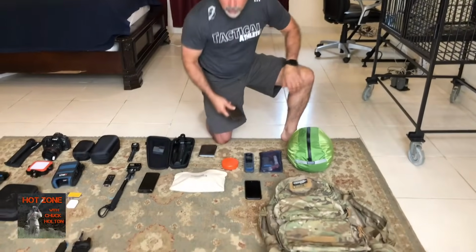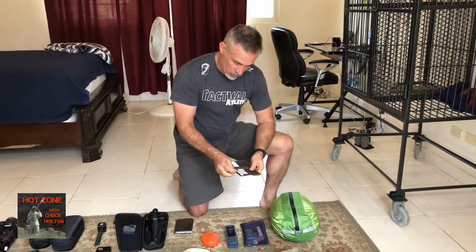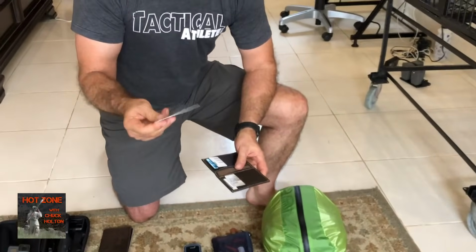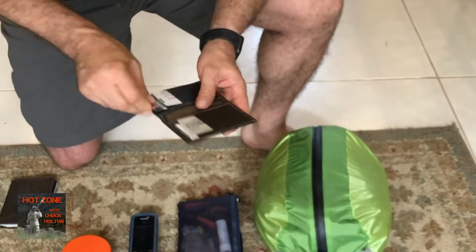Obviously, you got to have your passport. This is not the wallet that I carry all the time. This is an extra wallet, and I just want to show you what's in here. There's my concealed carry permit, my scuba diving license. It's got an old credit card that's no good. It's got a couple other little cards that look important.